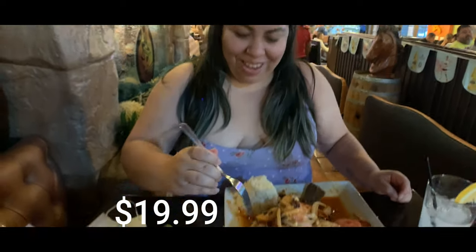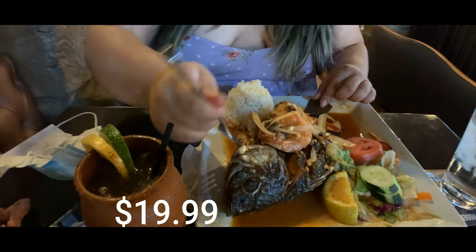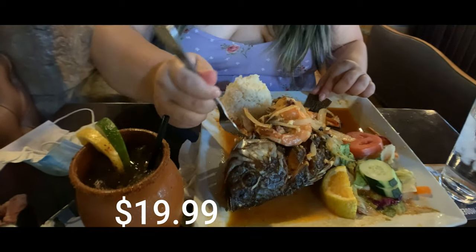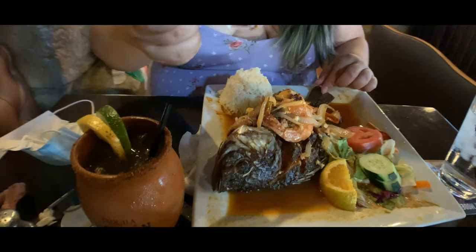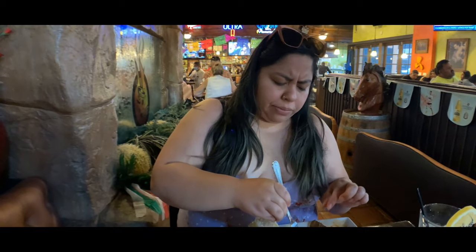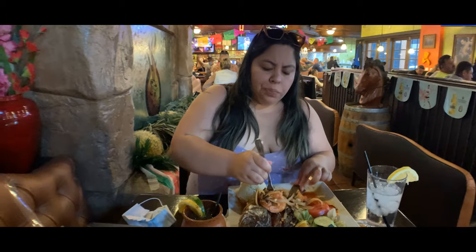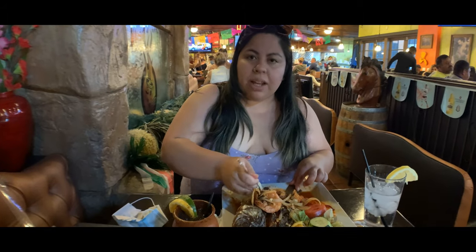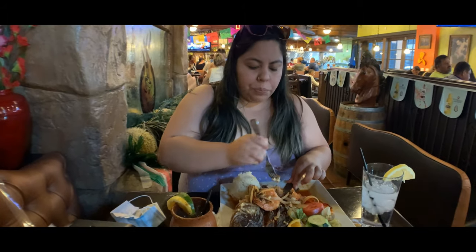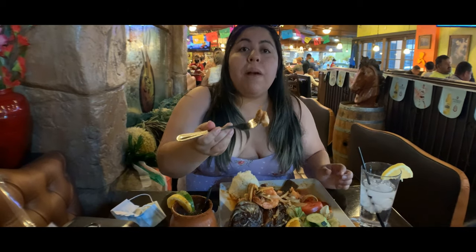Now I'm ready to dig into my Mojarra Loca. I don't even know where to start. I got myself a piece of octopus. Wow. I'm not big on octopus because I hate chewing, but this octopus is so good. It's just flavorful and melts in your mouth.